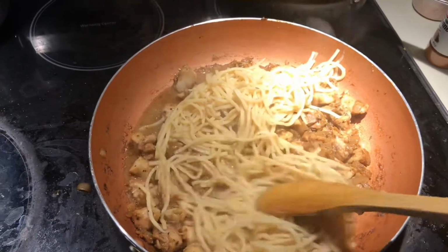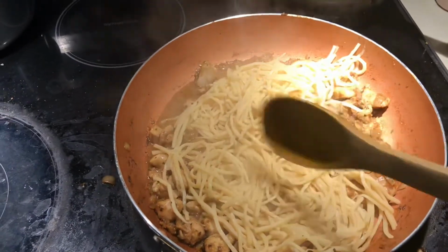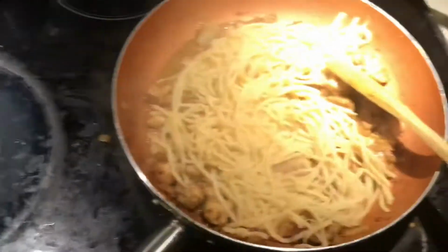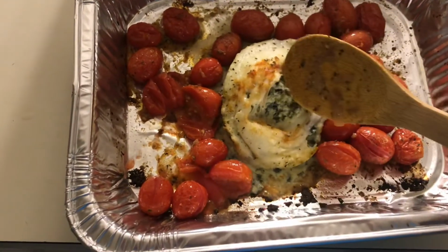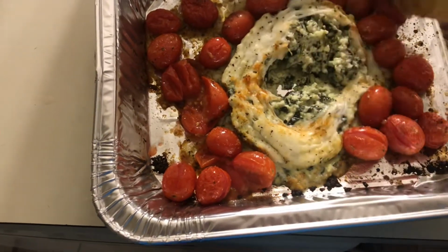Okay, the pomodoro hearts are done cooking, so I'm just going to mix it together to incorporate the chicken and onion flavor. But still counting down. Alright, it's out. Let's mix this together. It's so creamy, you guys. Oh my goodness. Look at that.